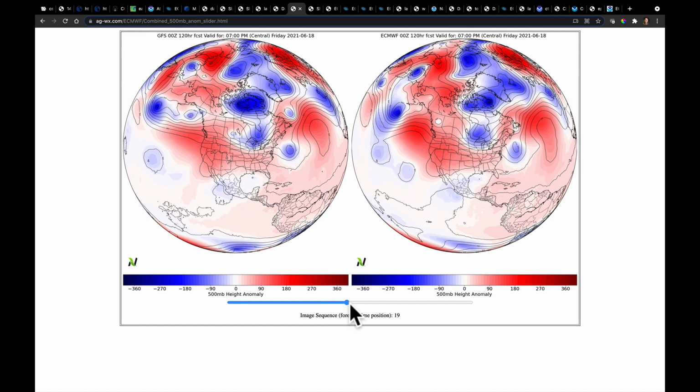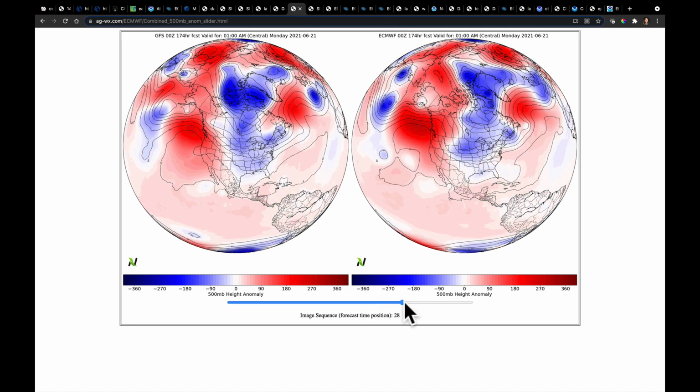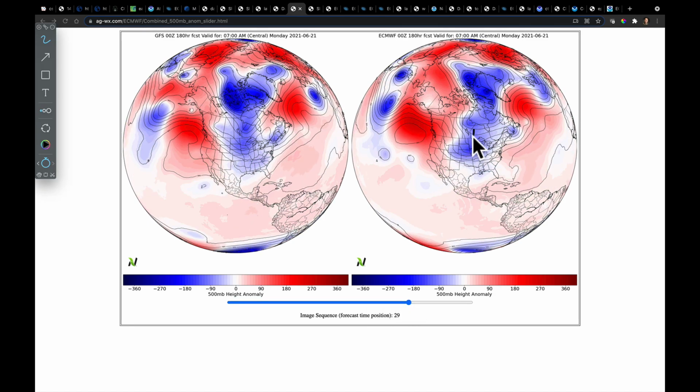And then as we go on forward into the day on Friday and then eventually into Saturday, you notice that the European keeps this wave all together, whereas the GFS breaks it up into almost 3 separate waves. This would give us substantially less upper level forcing to produce more precipitation, which means the GFS is likely going to be drier. And this continues into early next week. You see, by Monday, the European dives a deep trough right here into the western Corn Belt. It's got some positive tilt to it. Not so in the GFS. It's broader and weaker, and the flow is not as fast.